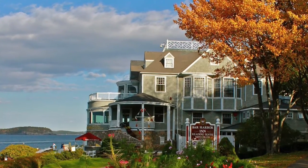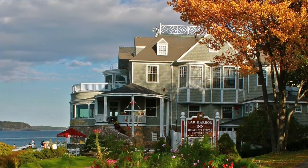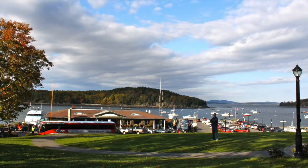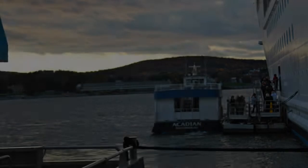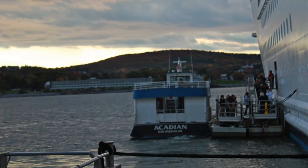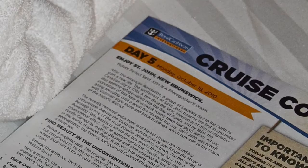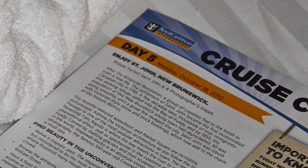We ended up the day outside the Bar Harbor Inn. Walking around the grounds, I was able to understand more about the attraction these kinds of small towns have for big city dwellers like me. At the appointed time, we caught the tender back to the Explorer. We went to bed that night excited about seeing our next port of call, St. John, New Brunswick.